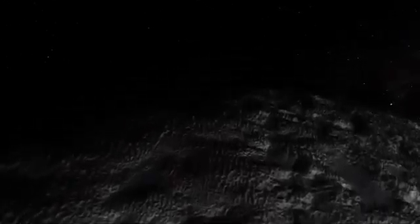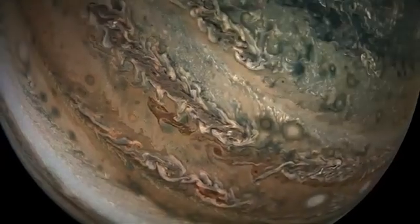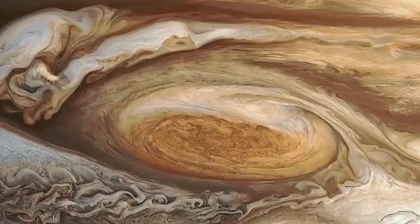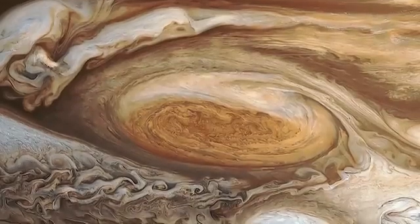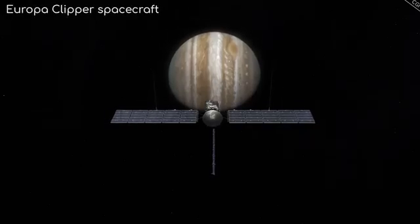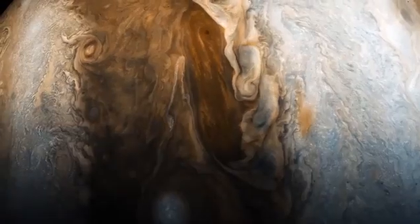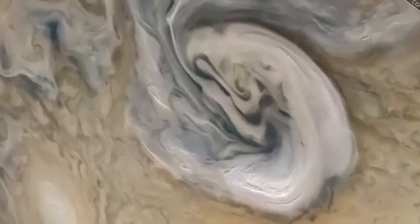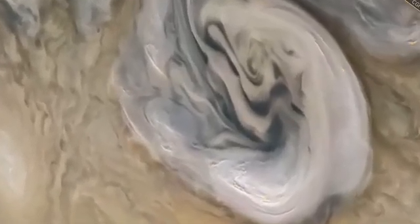Wind speeds inside the hexagon, over 200 miles per hour. Size, large enough to fit nearly 4 Earths inside. Depth, at least 180 miles down into Saturn's atmosphere. And the storm has been stable for decades, maybe even centuries. How? That's the million-dollar question.